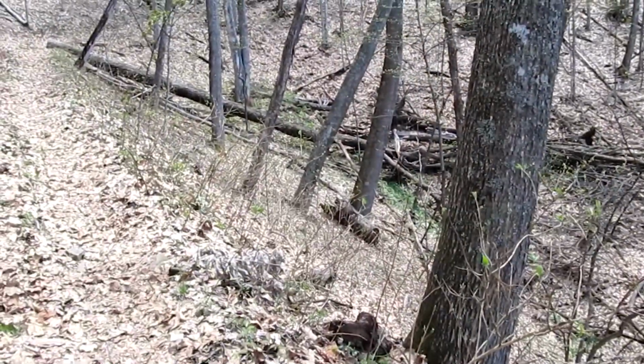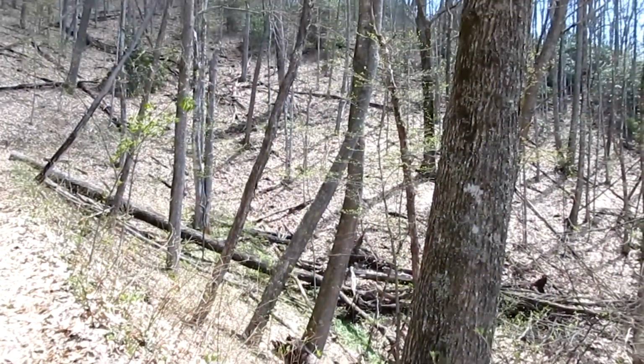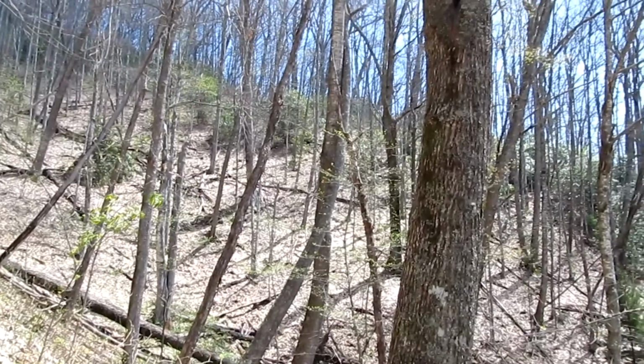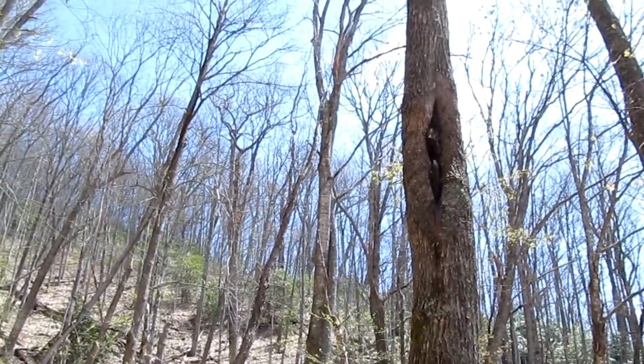I thought this was kind of interesting. Looks like a marriage of two trees. Right down the center of the picture, all the way to the top, they kind of intertwine over years and years and years.